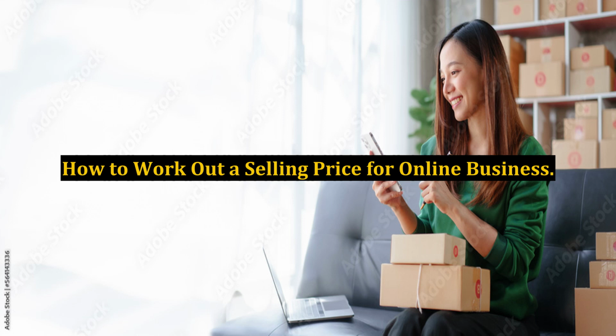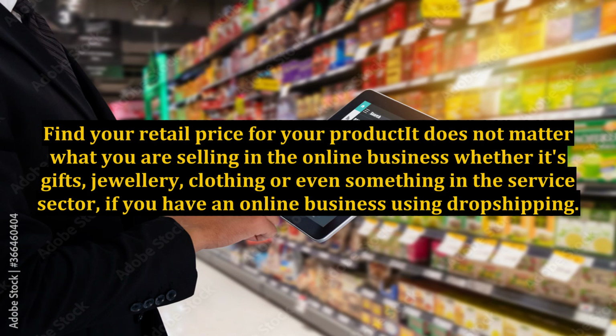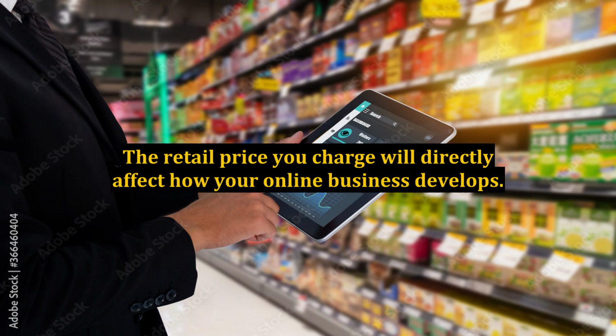How to work out a selling price for an online business. Find your retail price for your product. It does not matter what you are selling in the online business, whether it's gifts, jewelry, clothing, or even something in the service sector, if you have an online business using dropshipping. The retail price you charge will directly affect how your online business develops.